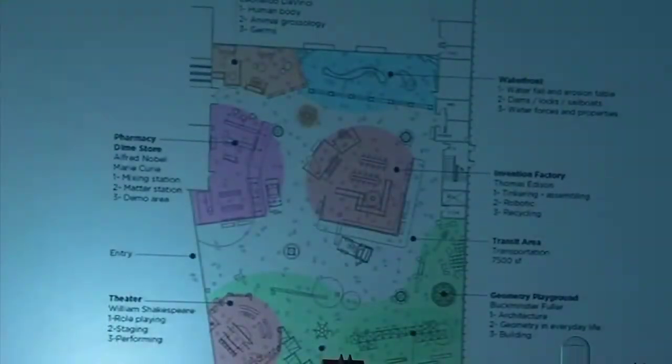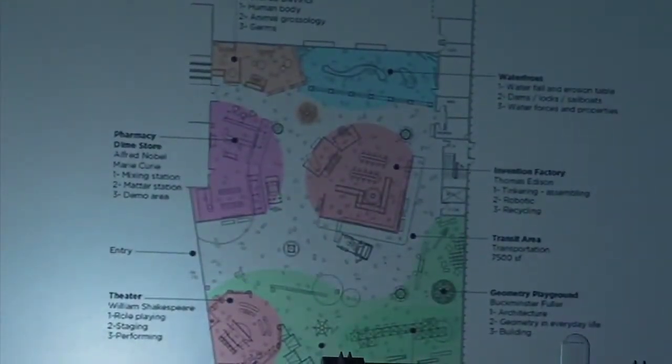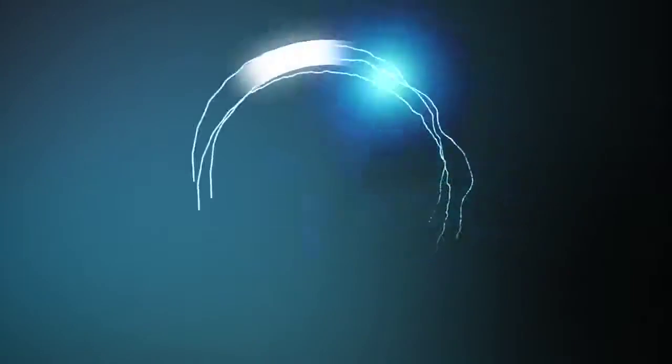This is obviously something that's going to be great for future kids, for kids that already come here. Around 2015, hopefully we'll see the beautiful new additions to the Science Museum Oklahoma. So for more information, what's your website? It is sciencemuseumok.org. Very exciting. Thank you so much. Thank you.